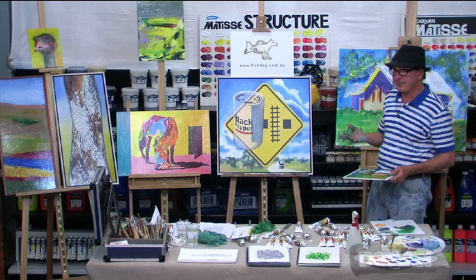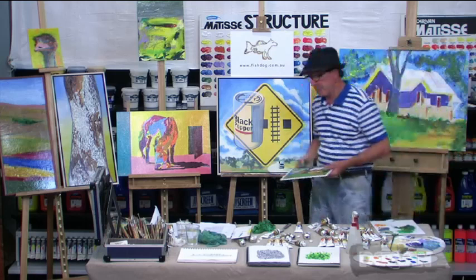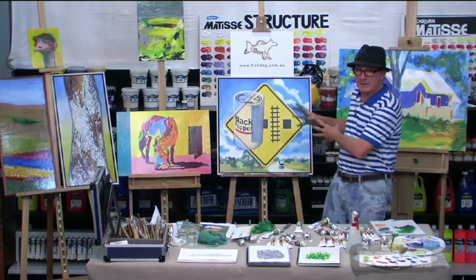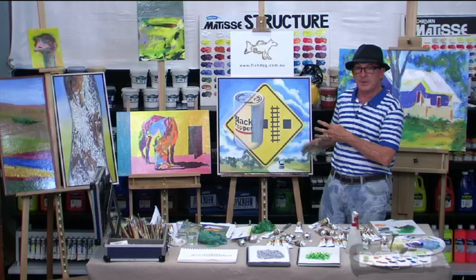One of the problems that students quite often run into is that they'll leap to the detail stage too soon. You've got to allow those conversations that the colour wants to have, and your composition as well. You've got to allow those to occur, for whatever time it takes. You can't really force it.